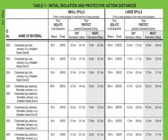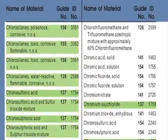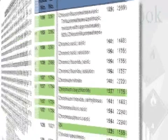The green section of the ERG is the table of initial isolation and protective action distances. Substances are listed sequentially by their UN number. If the proper shipping name of the released material is available, refer to the blue section of the ERG. It lists the proper shipping names, recommended orange guide, and UN number of common hazardous materials.